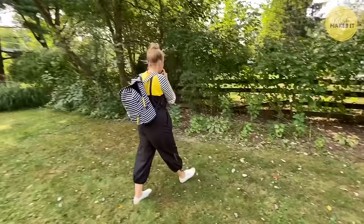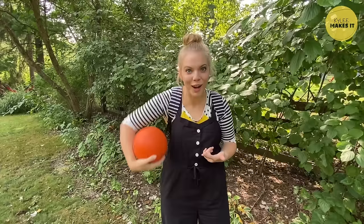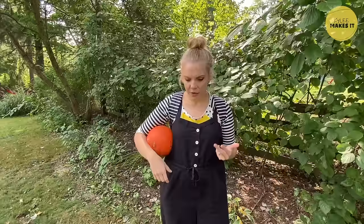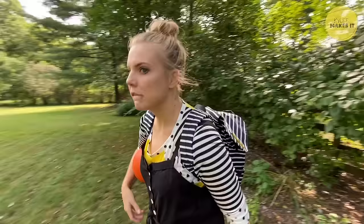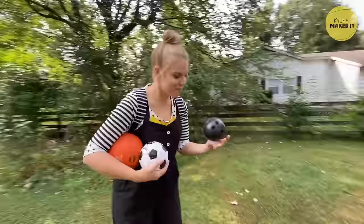Do you see a ball anywhere? Oh! Another basketball, but this one's a little smaller. So is Saturn, so this works great. Mercury, Venus, Earth, Mars, Jupiter, Saturn, 2 left. Uranus. Oh, look at this little soccer ball. Uranus, Neptune, a little smaller than this. Perfect. We'll use this tiny, tiny bowling ball.